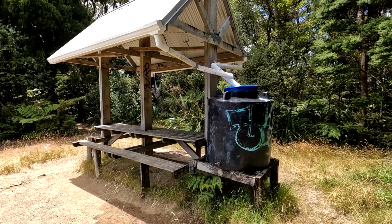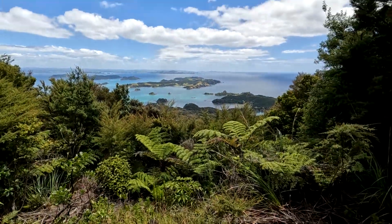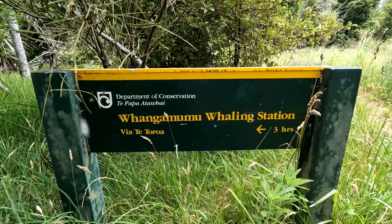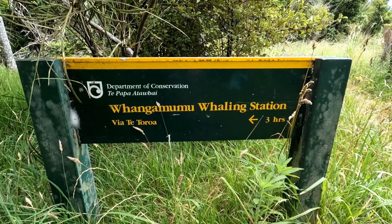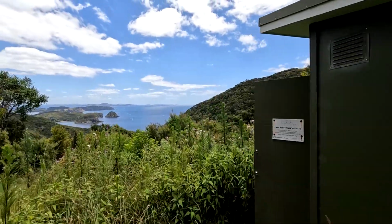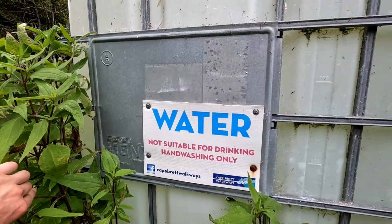After a challenging 345 metre climb, you'll reach Pukehuia, the highest point of the track, where there's a covered picnic table, a water tank and the very best views of the Bay of Islands. At about the 4 kilometre mark, you'll pass a track leading down to the historic Whangamumu whaling station, which is unfortunately closed due to Kauri dieback. Nearby, there's also a loo with a view and some water for washing your hands.